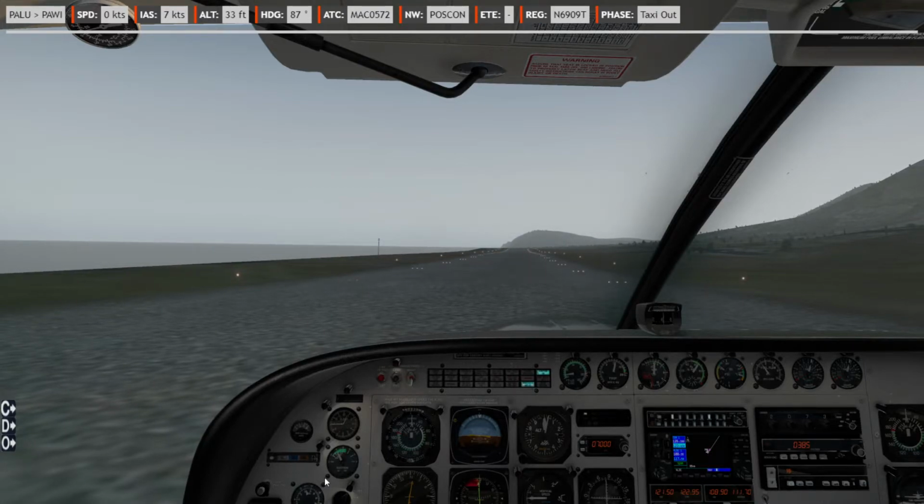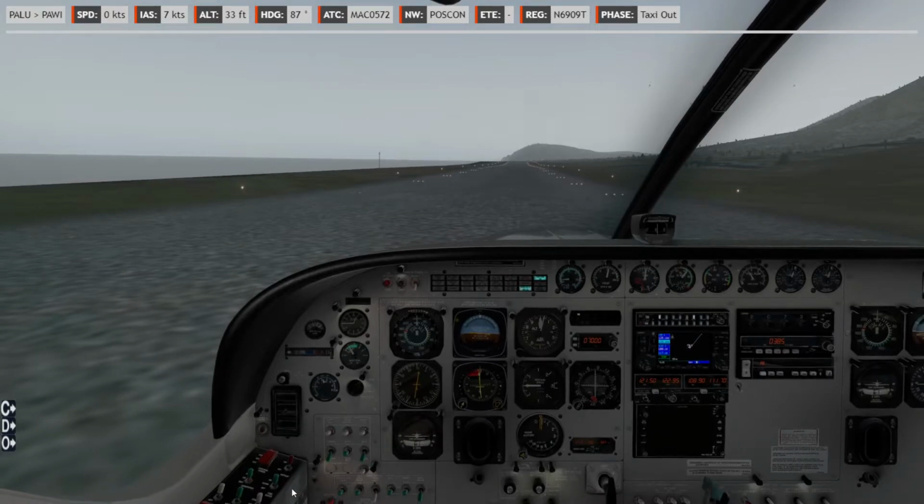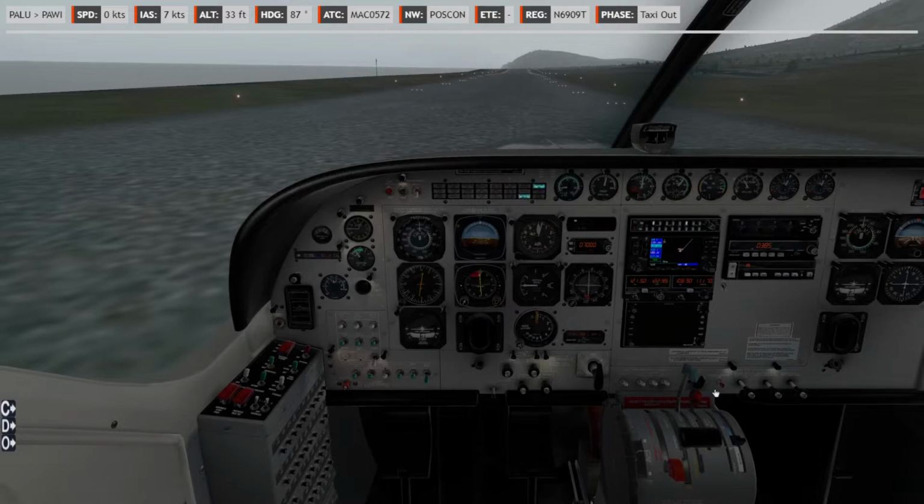Pitot statics on, ice protection as required, GPS switch is set to nav. We're not going to run with the boots. We'll get the lights off in the cabin. All right, strobes are now on. They were on, they just went off with the touch of the brakes. Cabin heating is on, windows closed, brakes released, go to high idle. I think we are already at high idle. We are, flaps at 20.